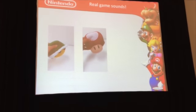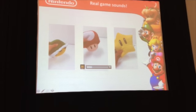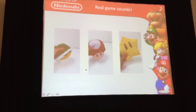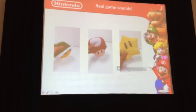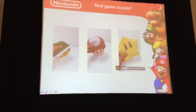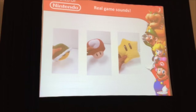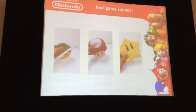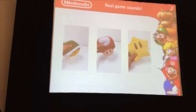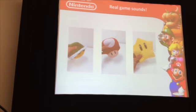That's the mushroom. And big shocker, same kind of concept here on the star. If you may have also seen our coin box that's out now, it works in a similar way. Great for just throwing around the house, keeping some Nintendo items on hand with all those authentic in-game sounds.